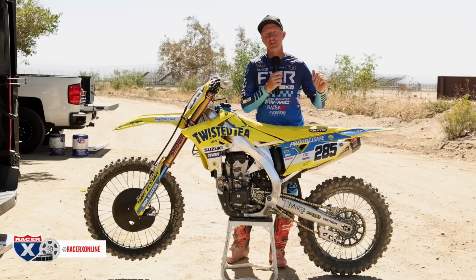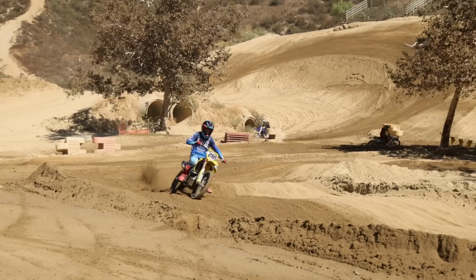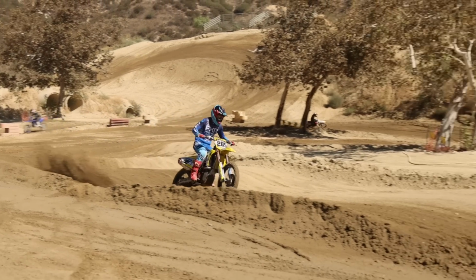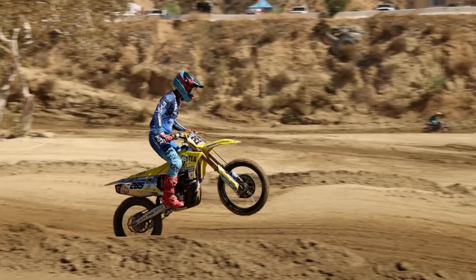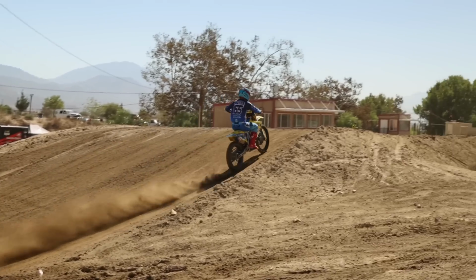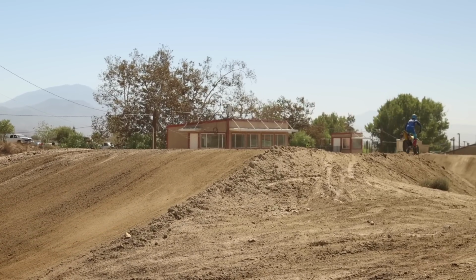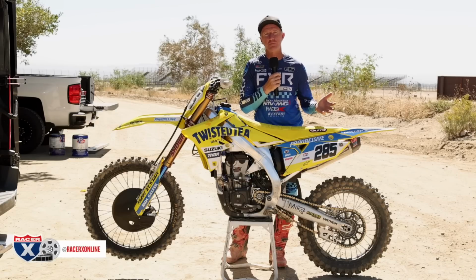I can dive into some of these bumps. Hopefully we have some slow-mo on that. I can really charge into those first few bumps, and the bike stays pretty flat. I love that. I do think the rear end's a little bit high for me, a little bit stiff. I would soften the low speed up for me a little bit. But, of course, Marshall is way faster than me.